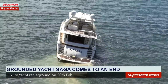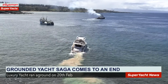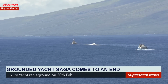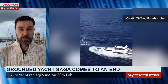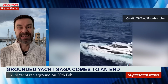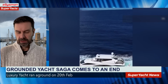Now, after the boat was towed away, it immediately started to list over to one side. It was clear that the vessel was taking on water. Now, you can see in this video footage here that the vessel is being towed at quite a speed. And this is most likely because they knew it was sinking, and it was a matter of time before the vessel completely sank. So they wanted to get it as far out and as deep as possible before the vessel actually succumbed to the water it was taking on.